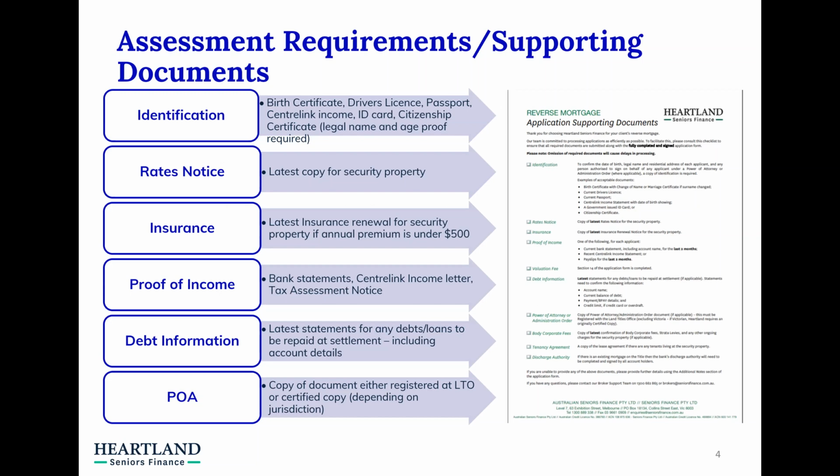So speaking of supporting documents, these will be required in the assessment process. You see a screenshot to the right there, that's your application supporting documents. It essentially works as a checklist. As you run through your application forms, you can make sure you tick those off as you go through.